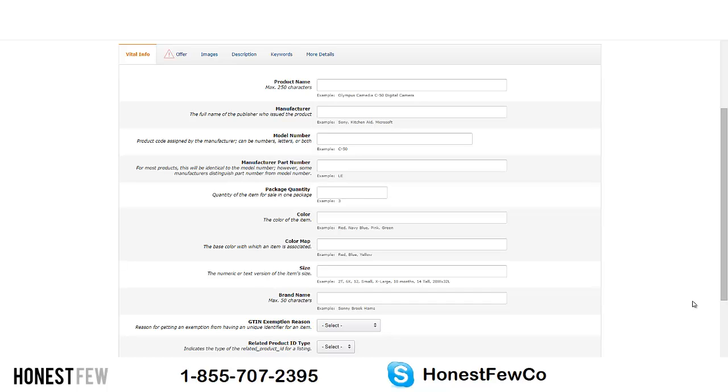We'll be working primarily in the Amazon Seller Central workflow. So to do that, just head into sellercentral.amazon.com, go into inventory, manage inventory, and then click edit to the right of any product that you'd like to optimize.